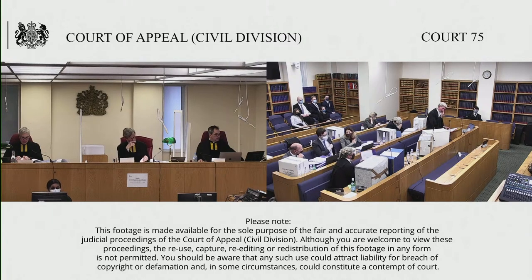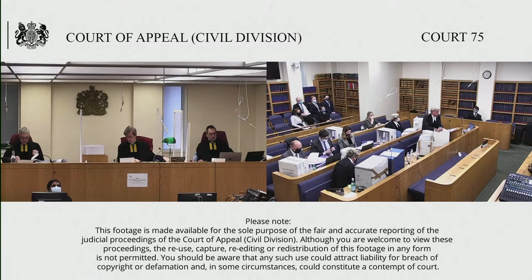So, my lords, just trying to draw those principles together and to make my submissions on the correct approach as a matter of law.